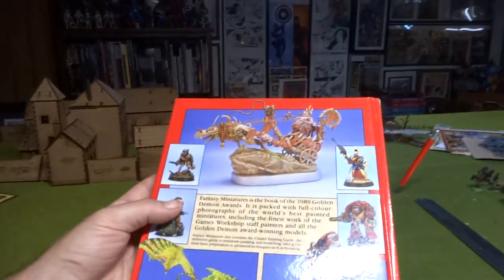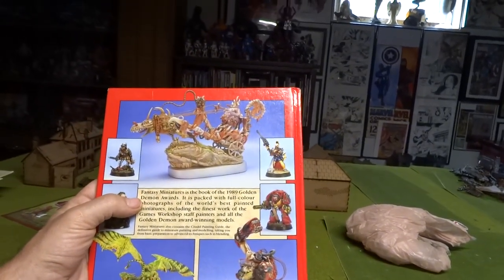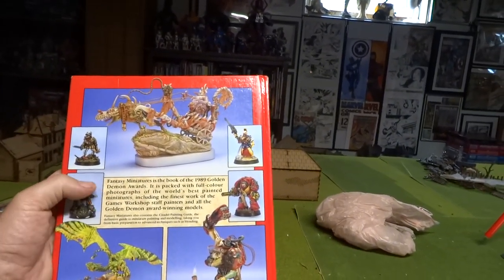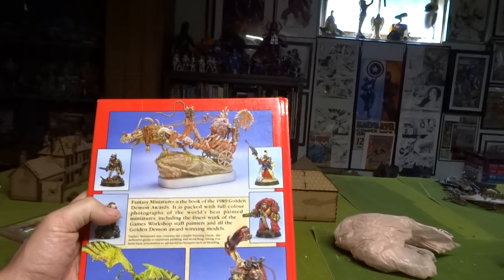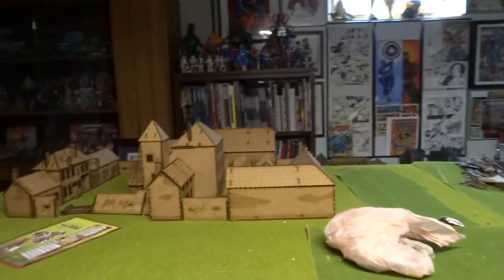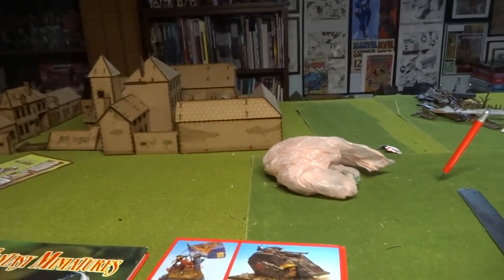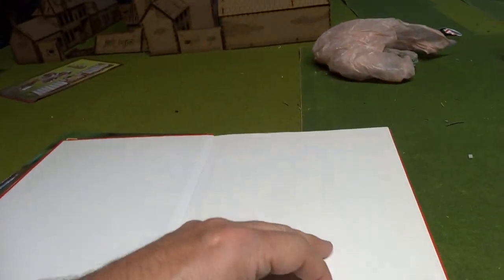Fantasy Miniatures is the book 1989 Golden Demon Awards. It is packed with full color photographs of the world's best painted miniatures, including the finest work of the Games Workshop staff painters and all the Golden Demon Award winners. So, we'll just peruse this a little bit.